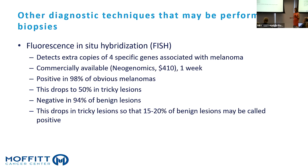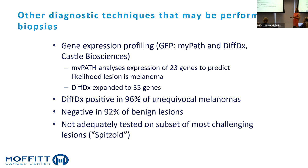So you have a bit of a false positive issue with FISH in some tricky lesions. But I use it sometimes. Another test that has become widely used, I've seen in private practice. We don't use it here because most of the time patients come to us already with the diagnosis of melanoma. But that's the gene expression profile test.